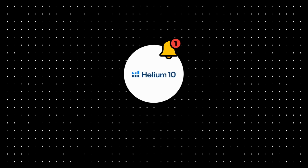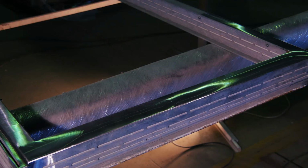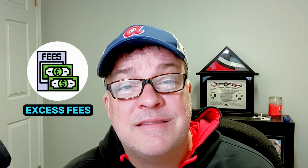So finally, I went and I found where Helium 10 had notified me of the dimension and the weight change. So we have been opening cases with the catalog team and with seller support for the last couple of weeks, demanding that they remeasure this product and get it measured accurately and refund us retroactively for all of those excess fees. Thousands of dollars, mind you, okay?